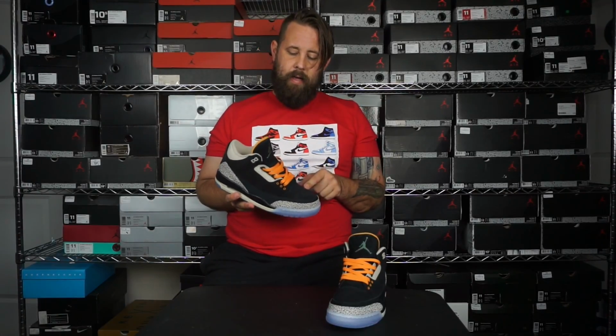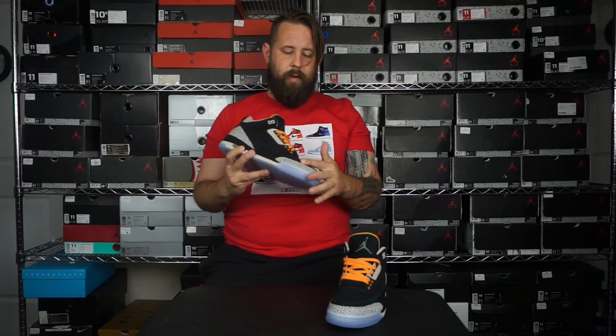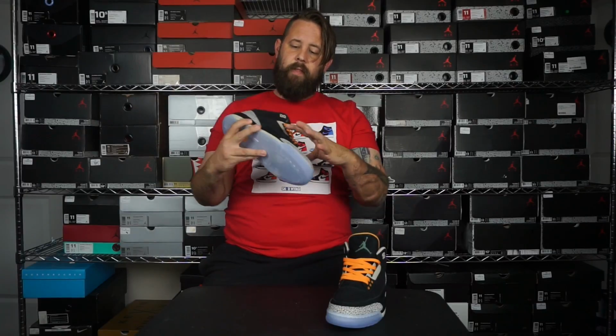It comes with black and this cream color laces, but man, this shoe is super dope. The suede on the tongue and on the rim here, the mud guard is amazing. And then you have a little bit of a rougher suede on the main and the upper. You got the safari prints on the heel tab rather than the elephant print, which I think is dope.